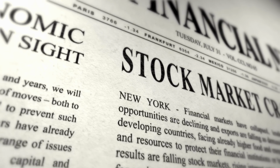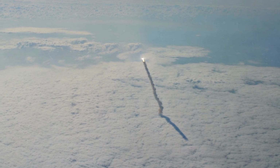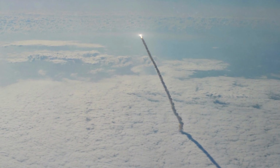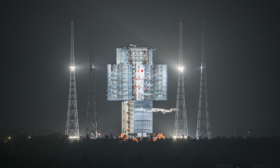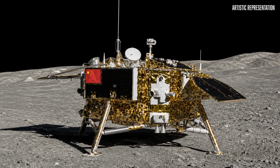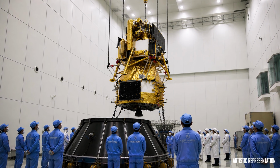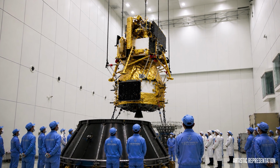Now for the part of this story that does not make enough headlines. We are in a second space race, and the stakes are higher than most people realize. China's lunar program has been relentlessly competent. Chang'e 4, first spacecraft to land on the far side of the Moon. January 2019, Chang'e 5 returned 1.731 kilograms of fresh lunar samples to Earth.